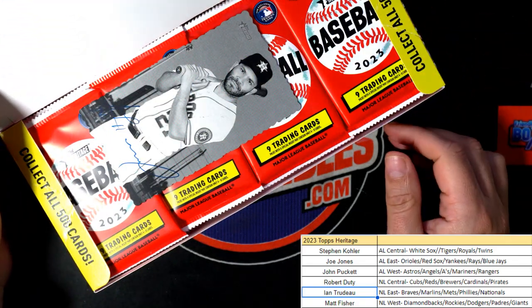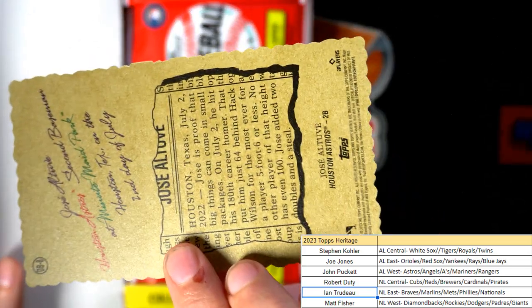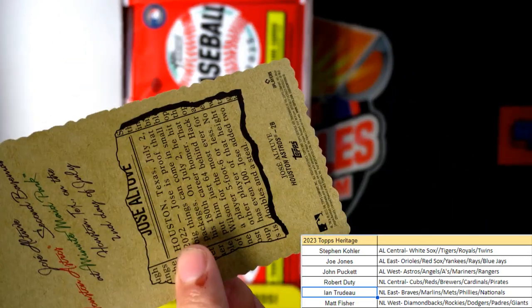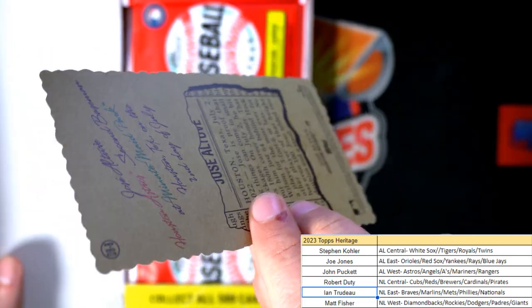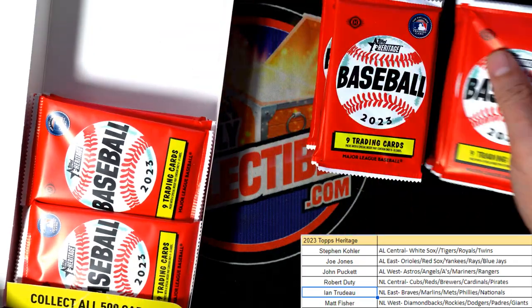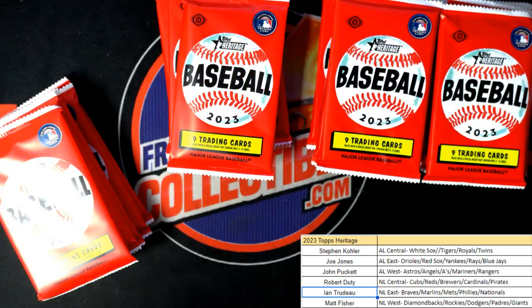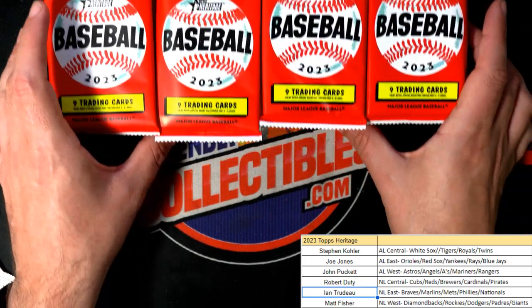Box topper. Man, that autograph looks so real. Let me just see, though. It's not. It's a facsimile, but man, they sure are looking like some real autographs here. If it was a real one, it would say, congratulations, you just pulled an autograph, or it's authenticated by Topps. You know, this autograph is hereby authenticated, something to that effect. We didn't see it there, but it's a nice box topper for the Astros.